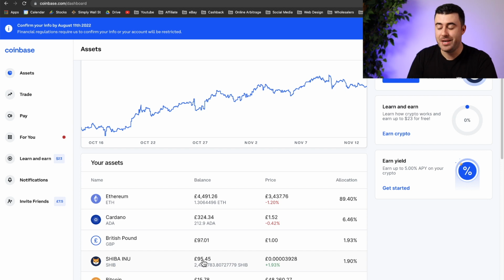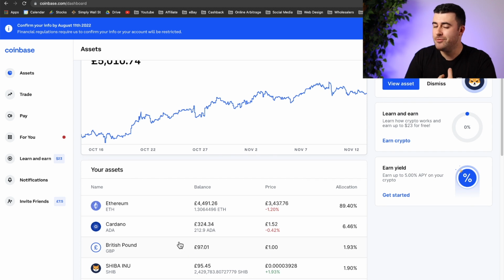This is a meme coin. All of that stuff. Do not invest into this if you are expecting to make lots of money. The likelihood is you will lose money. But I'm just investing into it personally, just because I want to be part of that fun and all of that stuff. So I do have £100 in Shiba Inu just for full transparency.